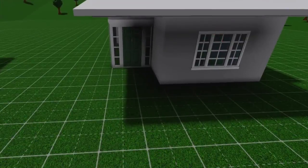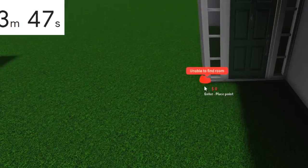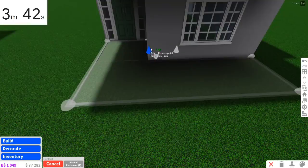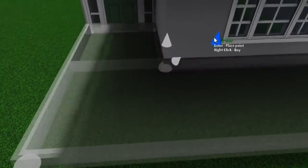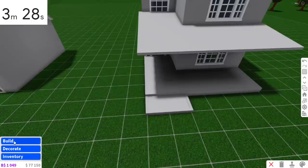Maybe we can even do like a porch. I love how I'm not doing the inside yet. I totally have enough time for this. Let's make a nice porch. Yeah, new features, guys. We got new features ever since the first video, and I'm gonna do my best.